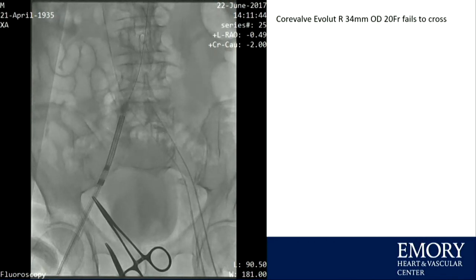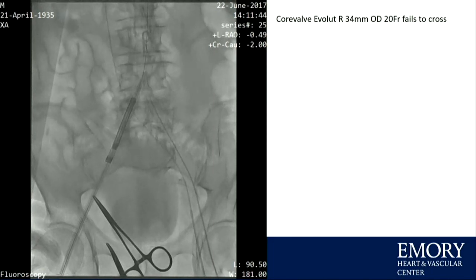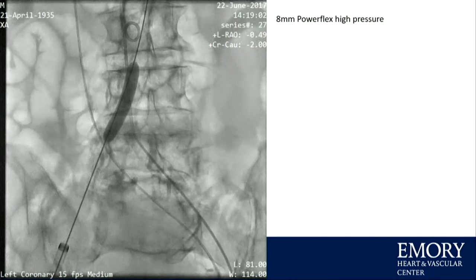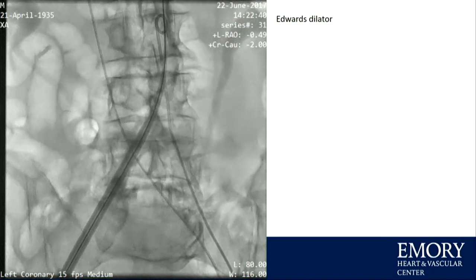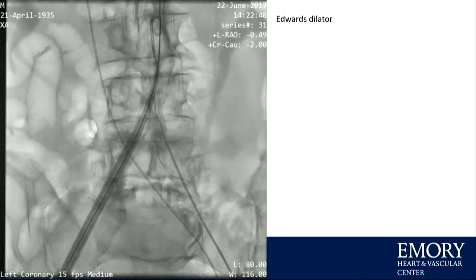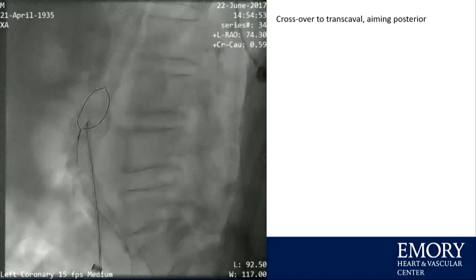and then tried to deliver a CoreValve. And as you can see here, this is sort of your worst nightmare. You just can't push it through the calcium. We kept going with balloons. We tried to get a 22 French sheath in, figuring if we could get the dilator that big in, then we could get the outer diameter of the sheath in, and we couldn't.